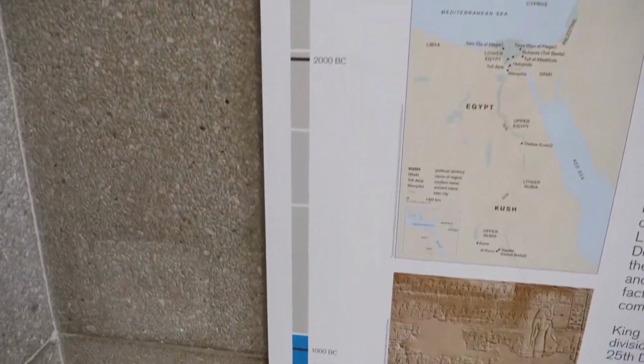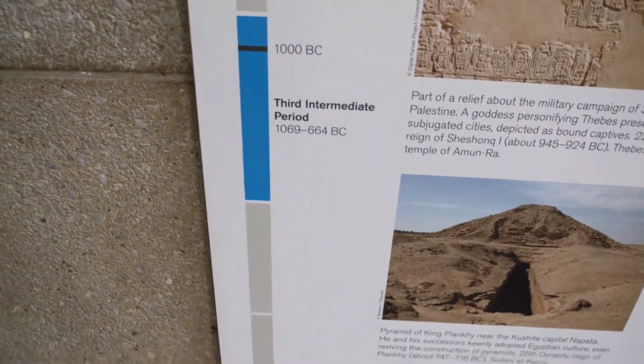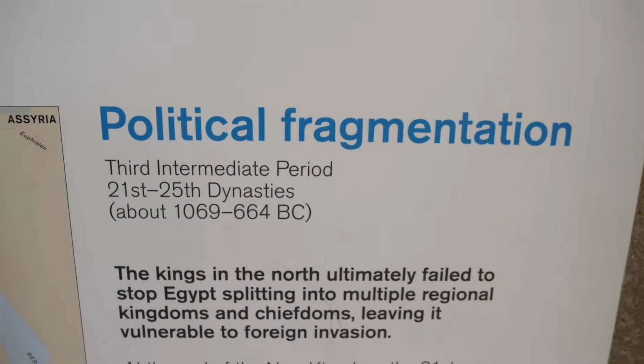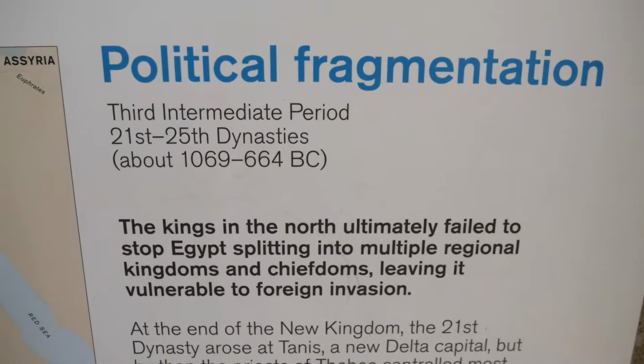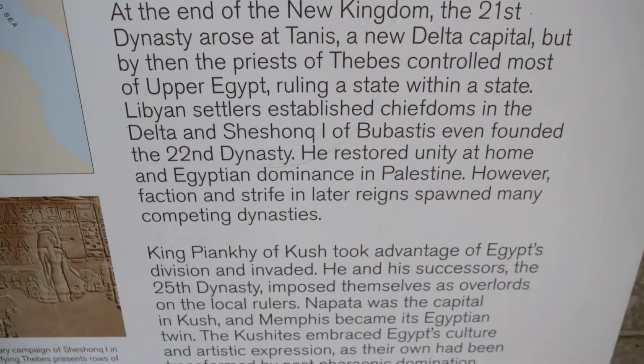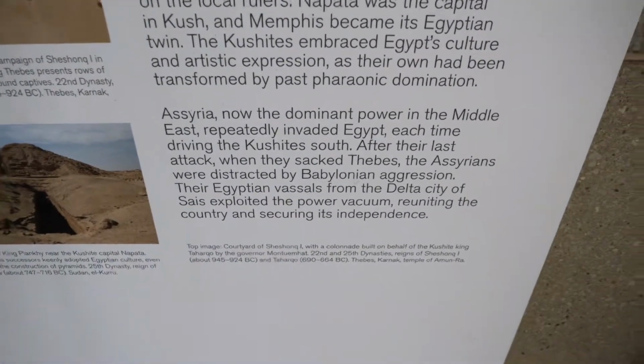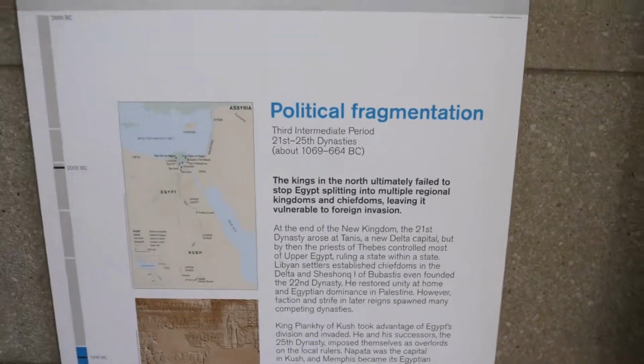Time period over here on the left in this bar. So that's the time period for what I'm reading now. And then over here you got, well, let me start from the top. You got the political fragmentation. This is what this is about, and I read through all of that. It tells you about everything that happened in that time period. So it's kind of cool how they got this thing worked out.